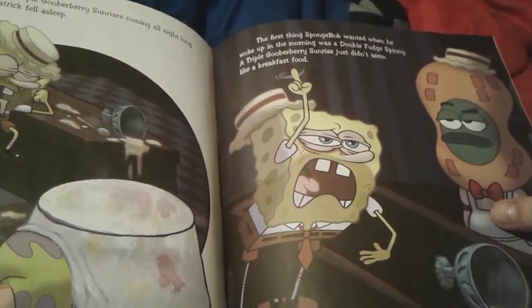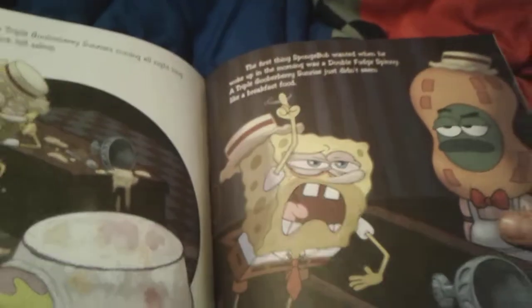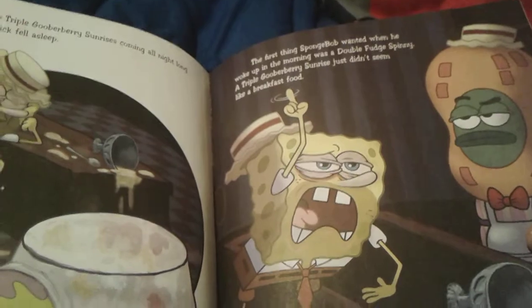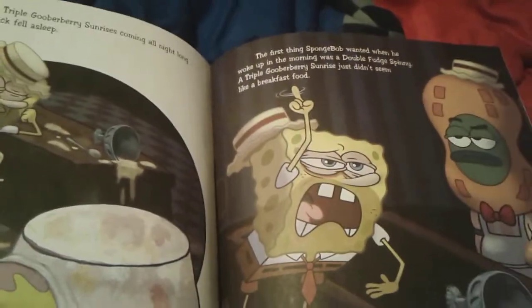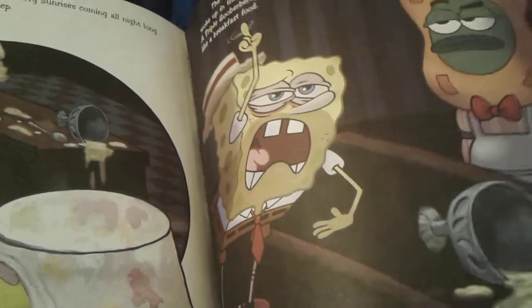And after SpongeBob wakes up, he wants to have another ice cream sundae, but not a triple gooberberry sunrise. He wants a double fudge spinny. I think that's how you say it. Yeah, double fudge spinny, because triple gooberberry sunrise doesn't seem like breakfast food. And in my opinion, ice cream is not even breakfast food. You should eat cereal or toast or pancakes for breakfast, not ice cream or anything.